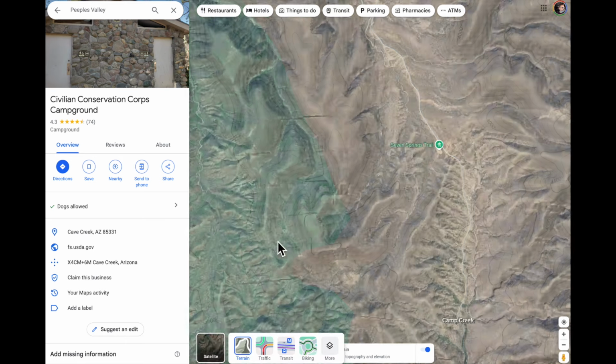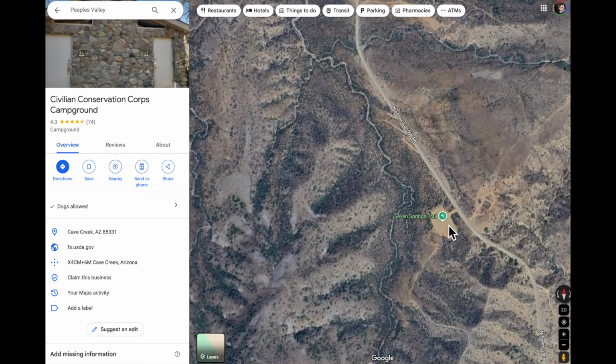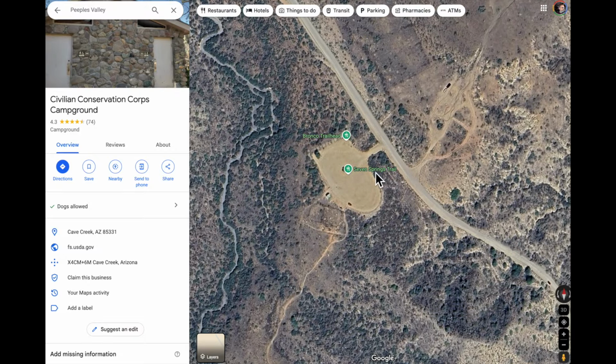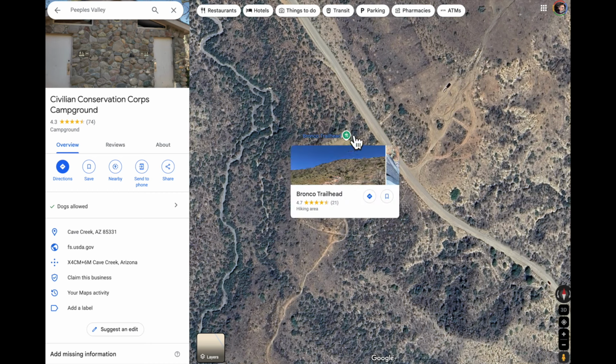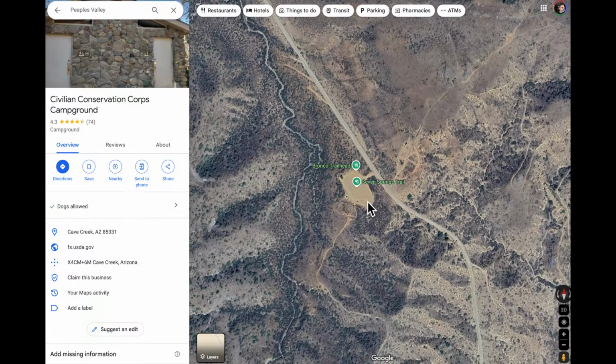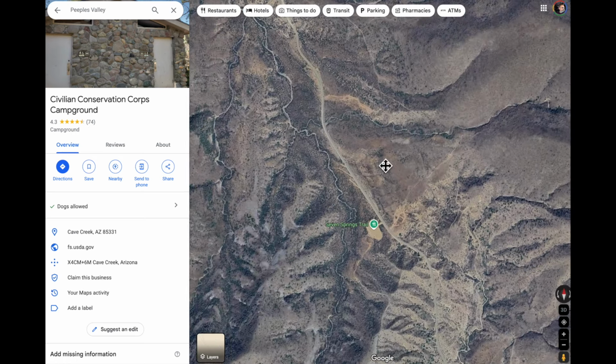Let me switch to satellite. There are some trails out here where you can stop and do some hiking. There's actually a place here with horseback riding trails. We saw several people camping in this little area right here, Bronco Trailhead they call it. There's a big sign right on the road that'll show it. You can camp in there, but it's really kind of for people with horses. You can also dry camp on the other side of the road over here. This is all dispersed camping, so keep that in mind.